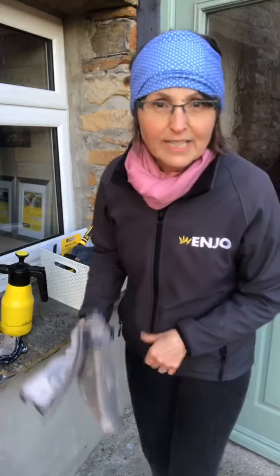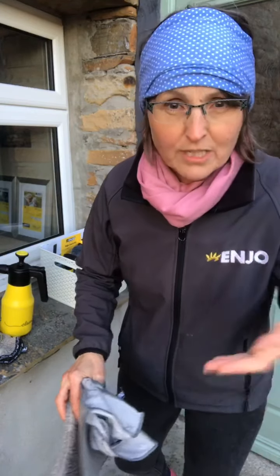Oh, lens cloth to clean filthy glasses. It really helps, Bev, hey? I love the lens cloth. I've used mine about 10 times a day because I keep on touching my glasses.